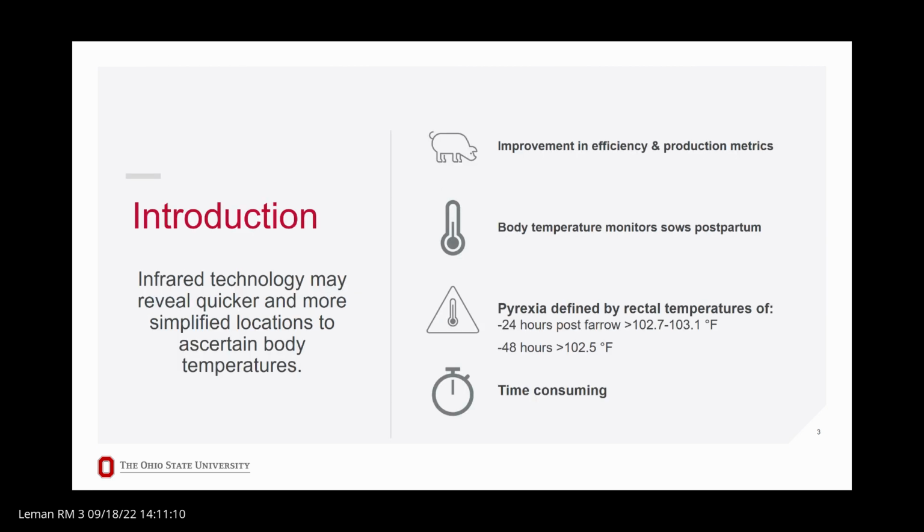As an introduction, infrared technology may reveal quicker and more simplified locations to ascertain body temperatures. This is really important because we're constantly improving efficiency and production metrics in our sow herds, with some of our most prolific sow herds reaching 16 pigs born alive in these litters. Body temperature is a way to monitor our sows postpartum and potentially mitigate consequences of infection and illness in sows and in the litter that it nurses.